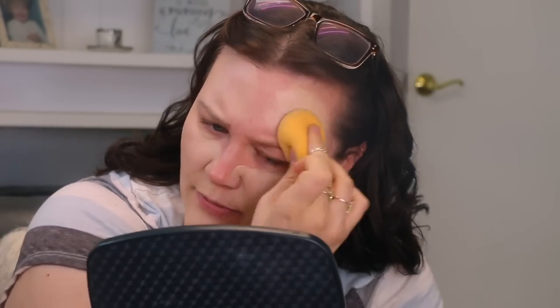I really like the way that this presses in. It gives a nice, I would say, medium coverage right from the start. Okay, and then hello here.